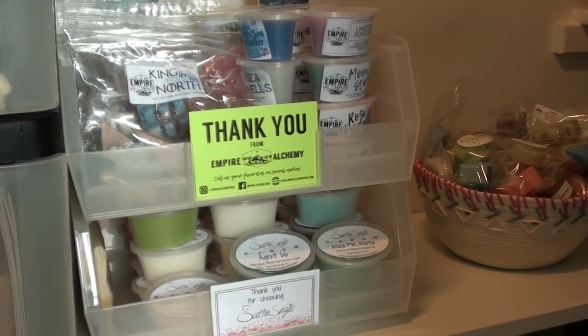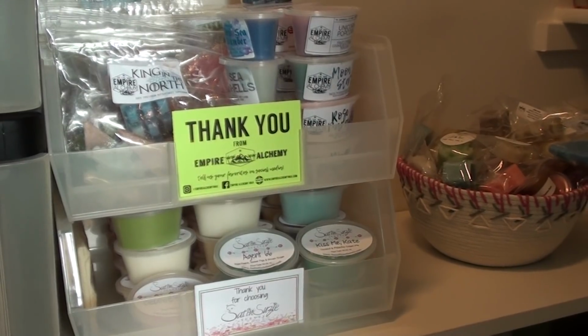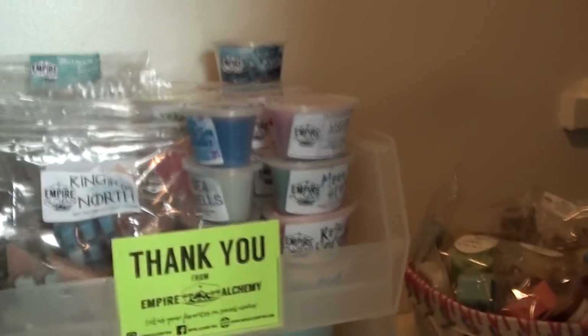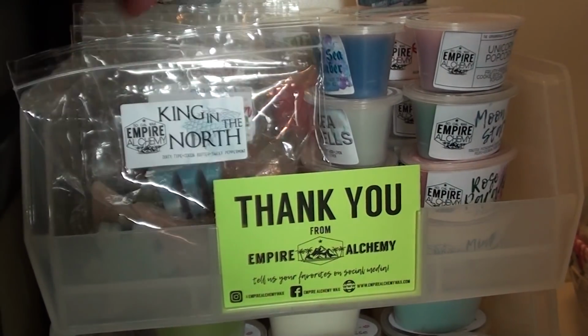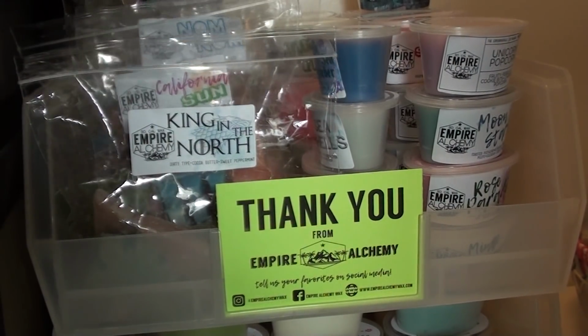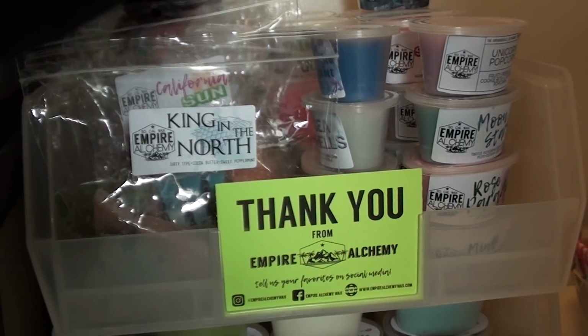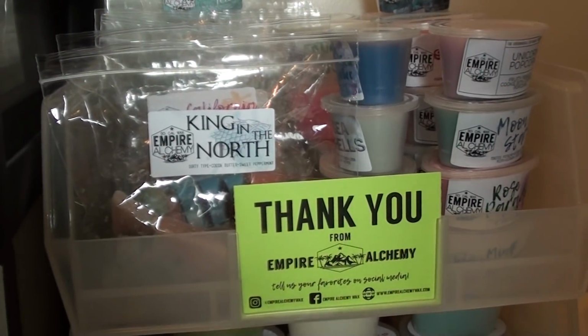The last part that I did not go through was the Empire Alchemy, because I really just hauled that. Let's see if I can move you in a little bit so you can see. So I have King of the North, California Sun. I don't want to pull them out because of Nom Nom, which is that churro scent, and then a bunch of scent shots. So I just have them neatly stacked.